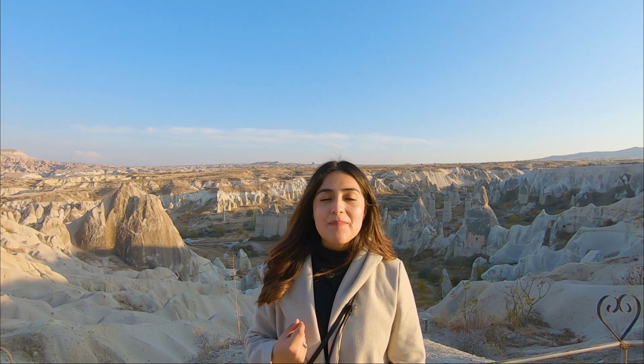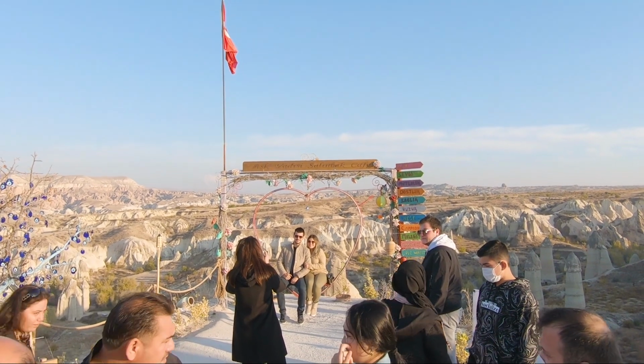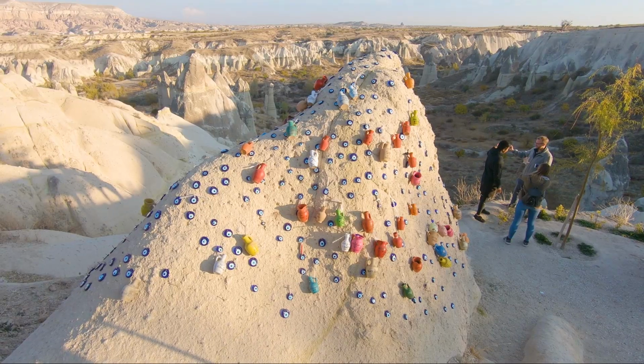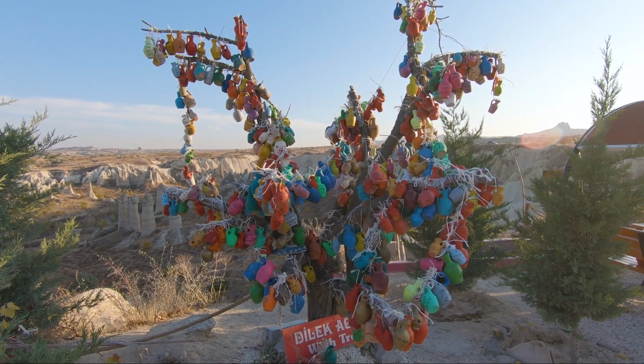So you have to be very patient if you want to take those beautiful photos with these little swings and with evil eyes and everything. If not, you can just come and enjoy these views. And especially we recommend it during the sunset, but also many people come here during the sunrise for the balloons.